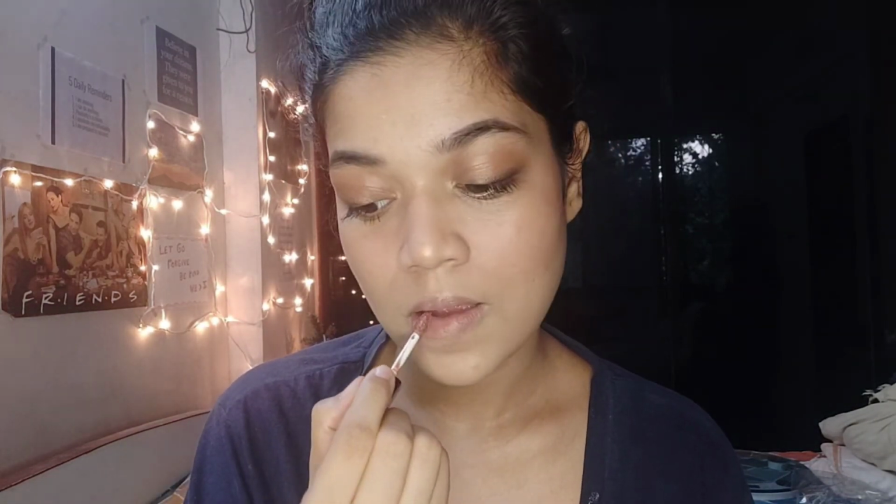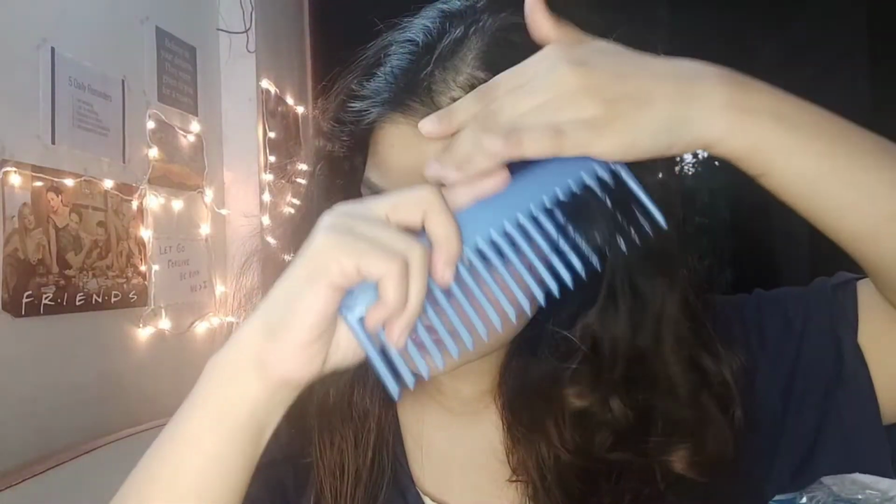Then I'm gonna take this lipstick by Smashbox. This lipstick is in the shade Stepping Out, which is a very pretty nude color, and I really like it. The only lipstick that I reach out for when I'm super late. For my hair, I just do like a middle partition and finger comb my hair mostly, or then tie it up. And this is what the look looks like, which is super basic.